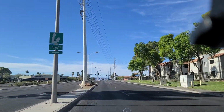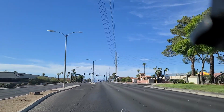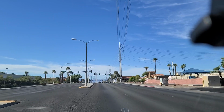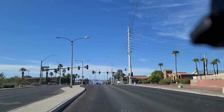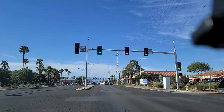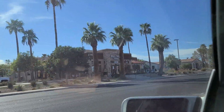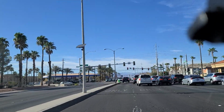Come up here to, what is this light? Shopway. The way to shop. That's usually very Black Bear Diner right there. I've heard good things about that place too. I think it's a chain. I think that's one of a few locations they have here in town, Black Bear Diner. Never been there though. I'll have to check that out someday.